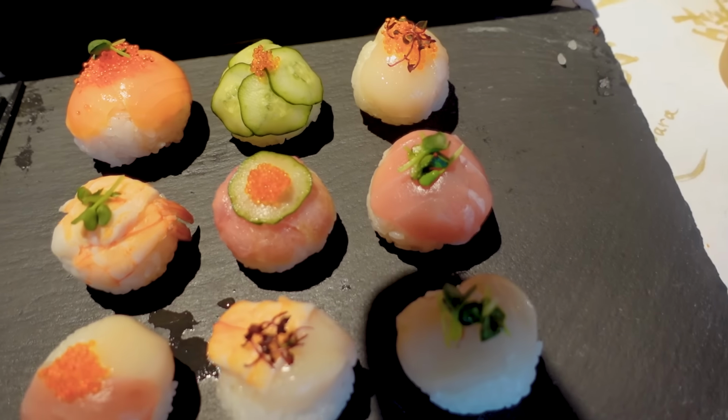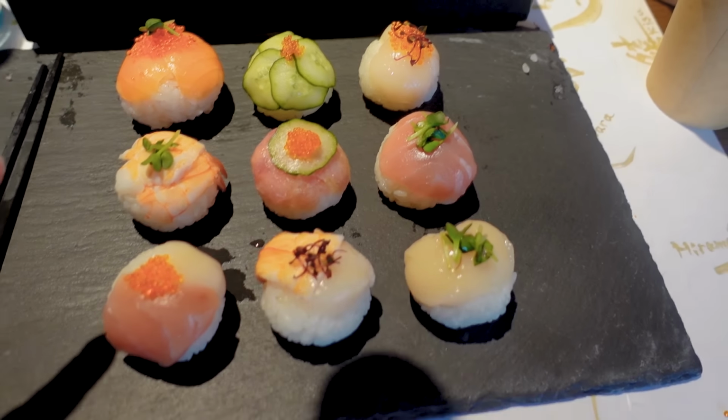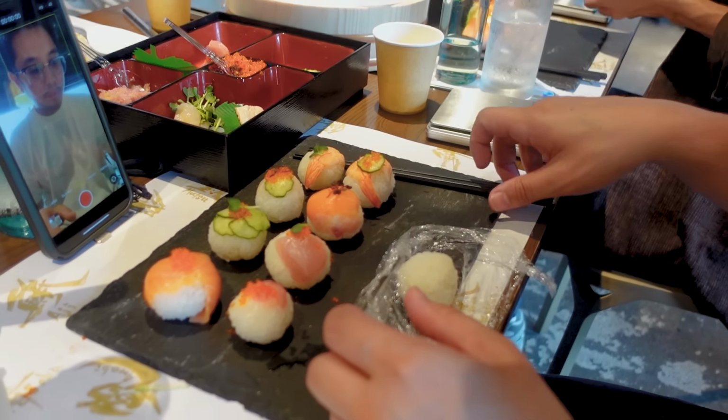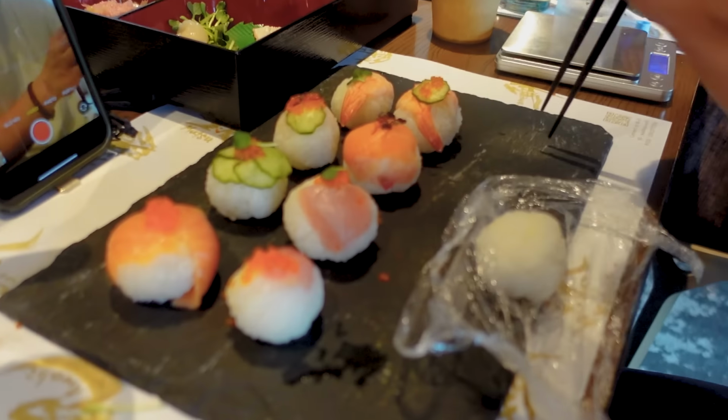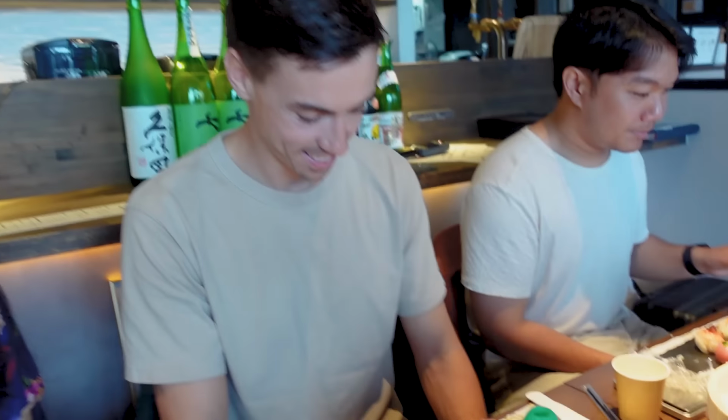I'm done. Ito yung nagawa kong sushi. Temari sushi. Happy. Are you there, Bard? Oh, dami niya. Gutom yan. Here's the sushi. Wow! You're hungry.